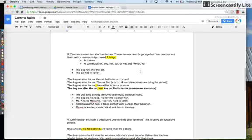But I can use a comma. The dog ran after the cat, comma. The cat fled in terror. Now that's still a run-on. The reason is, remember the rule is you can connect 2 short sentences that go together, but you have to have a comma and a connector. A comma's not enough. So here would be the correct way of connecting. The dog ran after the cat, comma, and the cat fled in terror. That is considered a complete sentence. We have a special name for it. It's called a compound sentence.